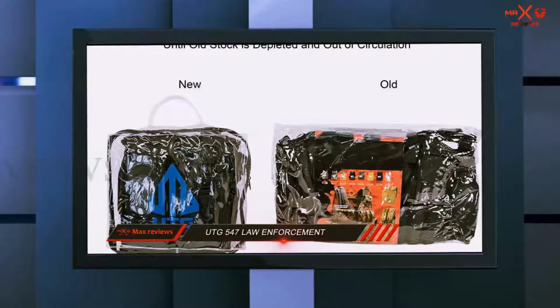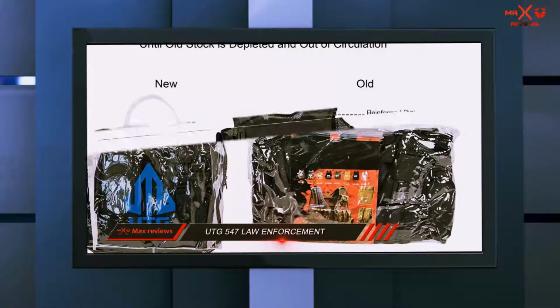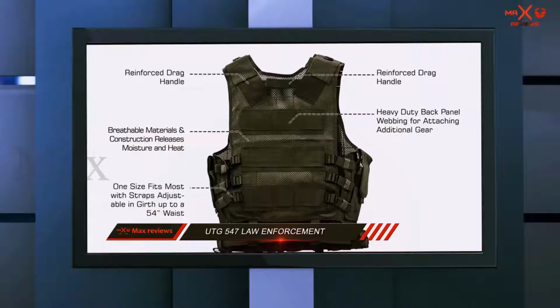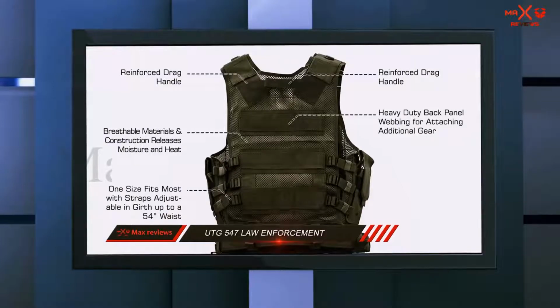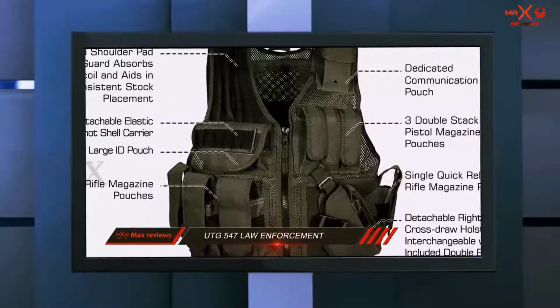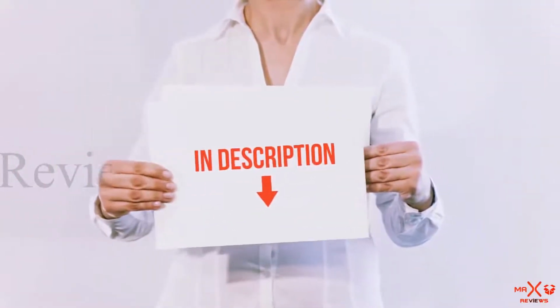The zipper is made of heavy-duty nylon for longer life. It also features an extra sturdy nylon buckle to hold the vest securely at the waist of the wearer. If you are a member of a local tactical team, you really need to get yourself one of these UTG 547 Law Enforcement Tactical Vests.